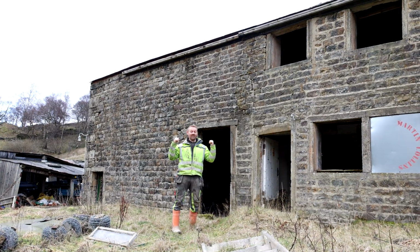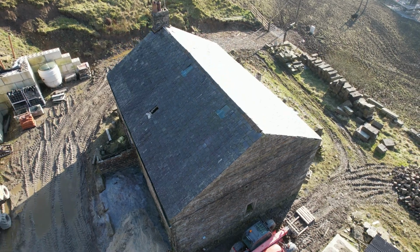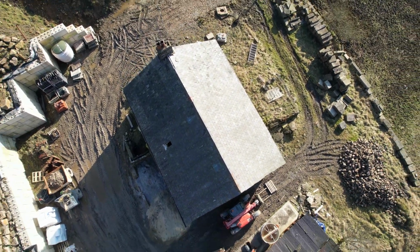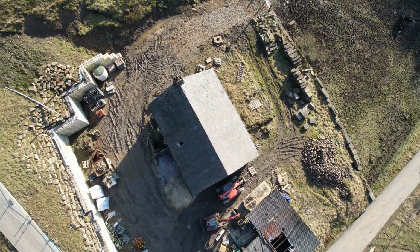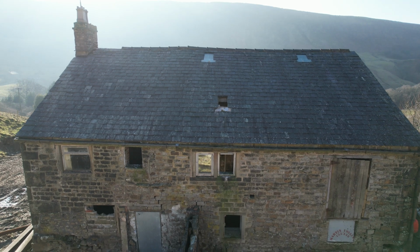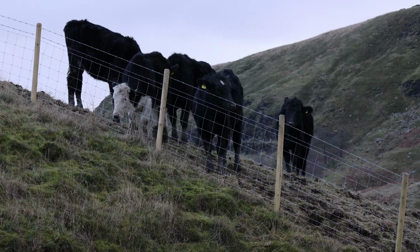This is our new farmhouse. I think the cows are hungry.